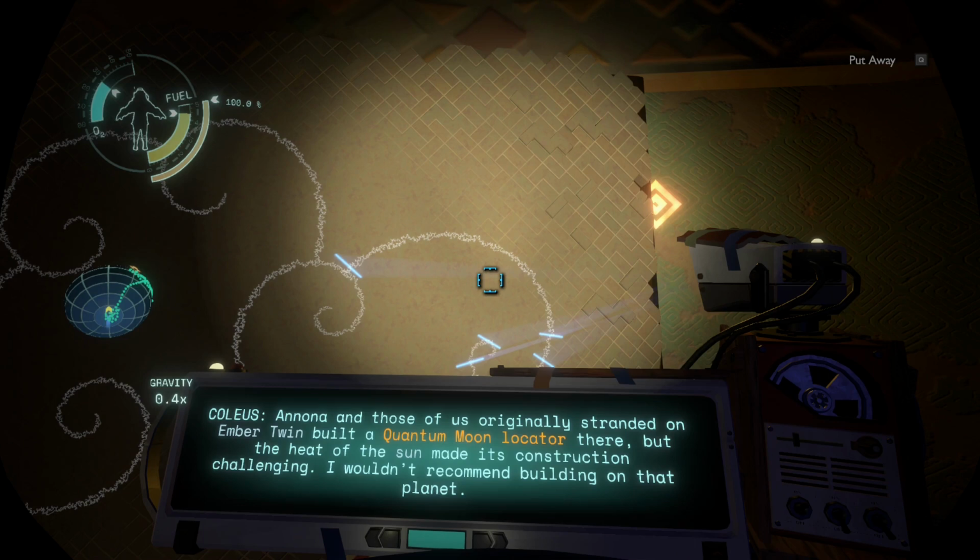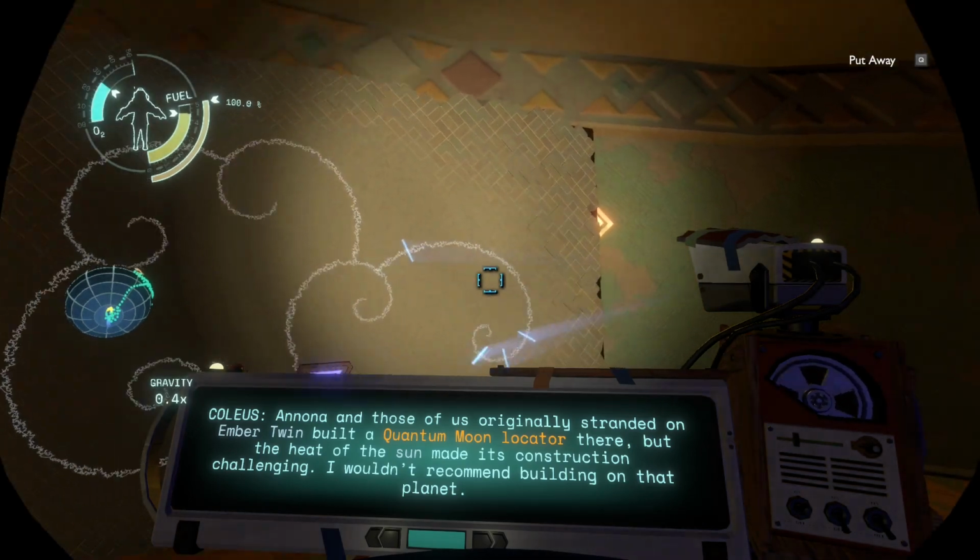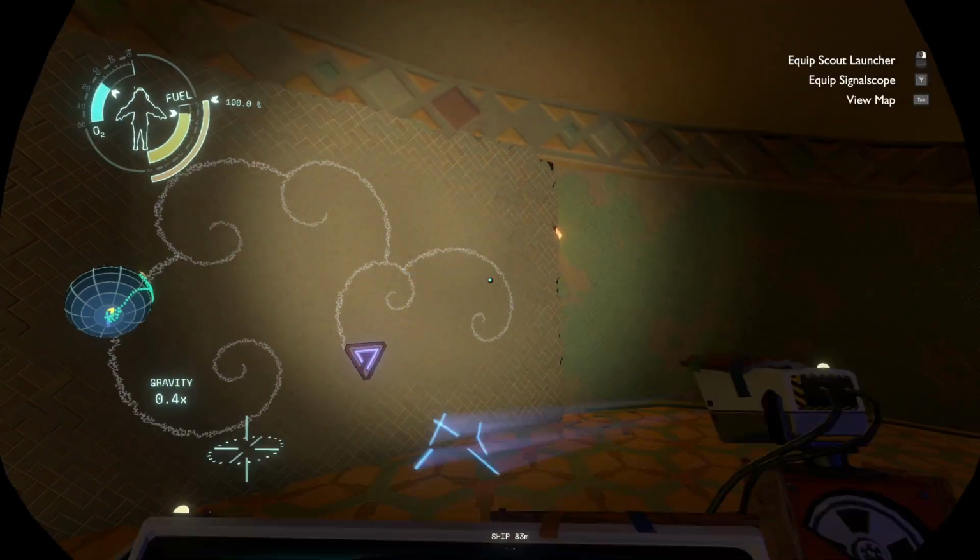Anona and those of us originally stranded on Ember Twin built a quantum moon locator there. But the heat of the sun made its construction challenging. I wouldn't recommend building on that planet.